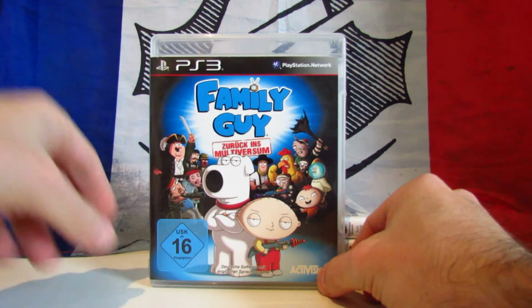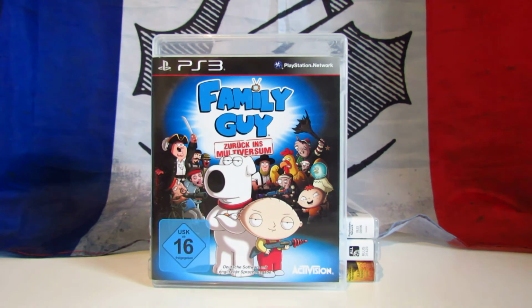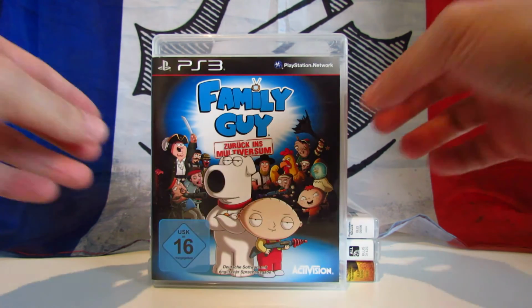This one is the German version of Family Guy Back to the Multiverse, developed by Heavy Iron Studios and published in 2012 by Activision. It's an action-adventure game based on the animated television series Family Guy that actually received negative reviews, scoring only 40 points on Metacritic. I haven't played this game, so I cannot confirm if it's really that bad. It costs around €15, dollars on Amazon.